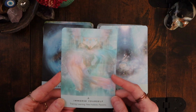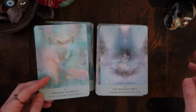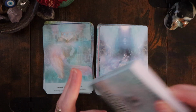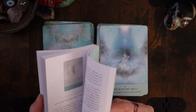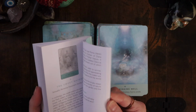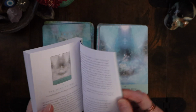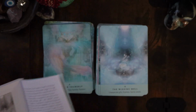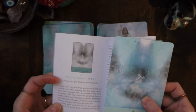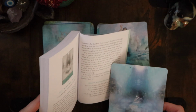I love the artwork, the keywords, even the guidebook is really cool. This is one of those that it's done in alphabetical order, which I appreciate so much. So for the wishing well here, you get the card, the keyword, and then a little write-up.